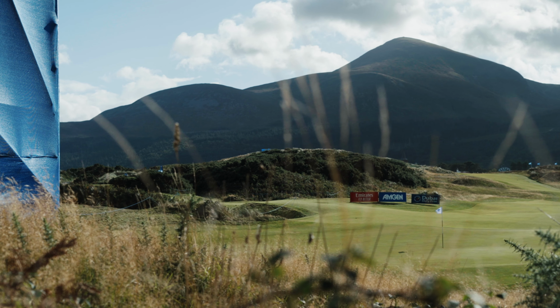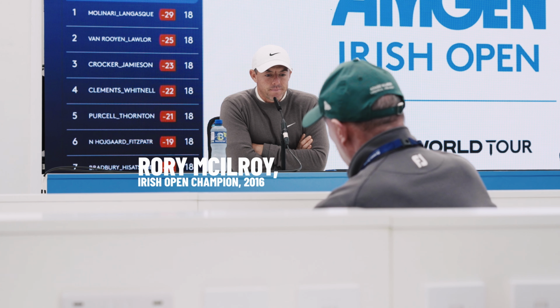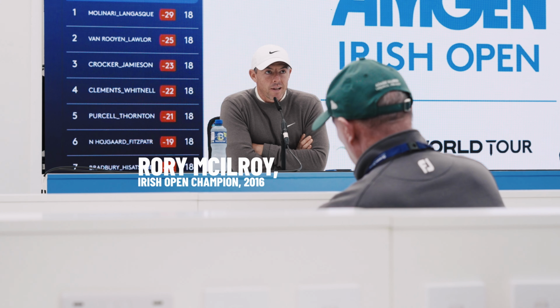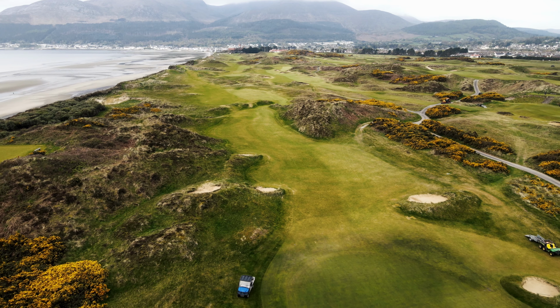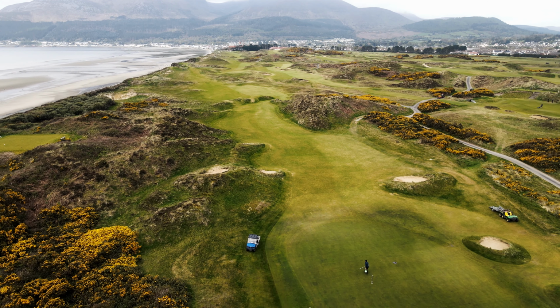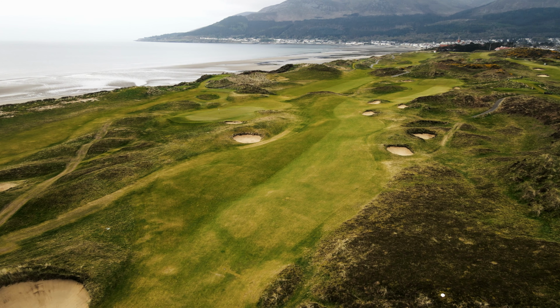Playing the Irish Open on arguably one of, if not the best golf course in the world in my eyes, is a real treat. We don't get to play this caliber of golf course very often on tour, so to be able to come and play somewhere like this is amazing. It feels like every hole's just been carved out of the land. It doesn't seem like they moved a lot of dirt or ground to make this golf course.